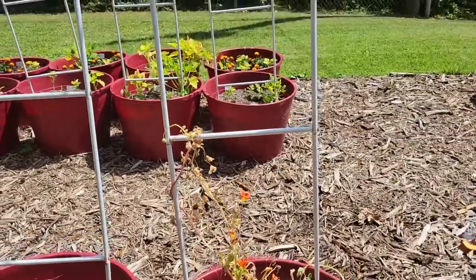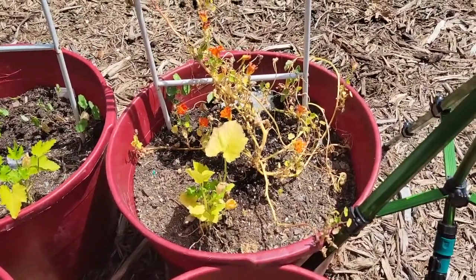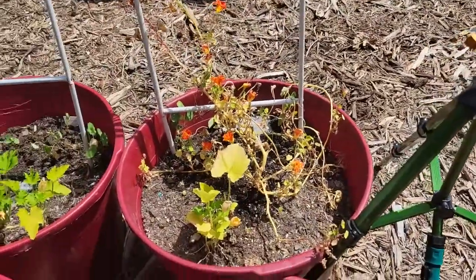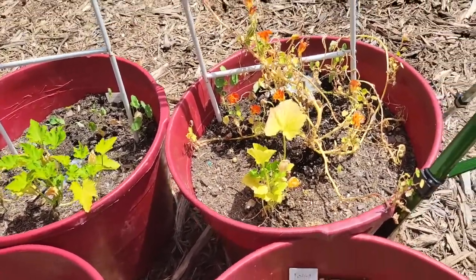Over here, another sad nasturtium. I don't know what's wrong. It looks dried out, but it's literally, look, it's right next to the sprinkler, and it gets so much water, but who knows. But I have zucchini in there with it.